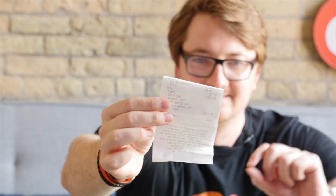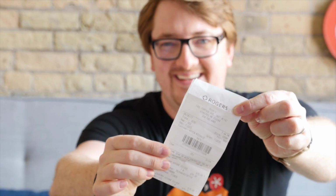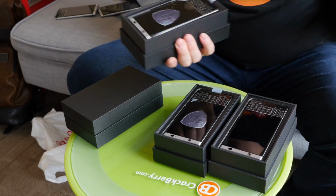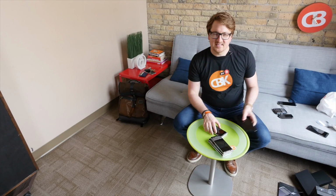We're gonna put them through real world testing though. And you know what that means, it's CrackBerry style. So we're gonna have some fun. Dates, you can see, I picked these guys up yesterday. Start with number one. Something that happens a lot.